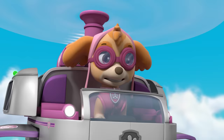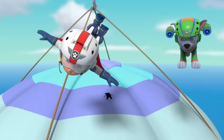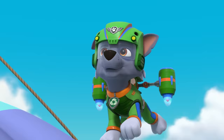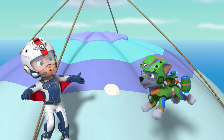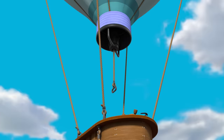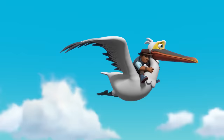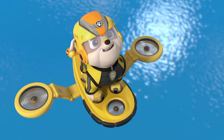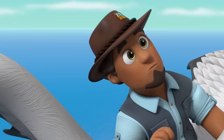Hold tight, Travis. Ryder and the pups are on the way. Hurry and patch that leak, Rocky. Blue squirter. Time for some quick drying glue. Now, use your vacuum to pump up the balloon with hot air. Vacuum, reverse. Okay, Travis, get ready to jump down to my hoverboard and hang on. Maybe I should try to calm down Big Bill first. Pelicans love squiddy treats.